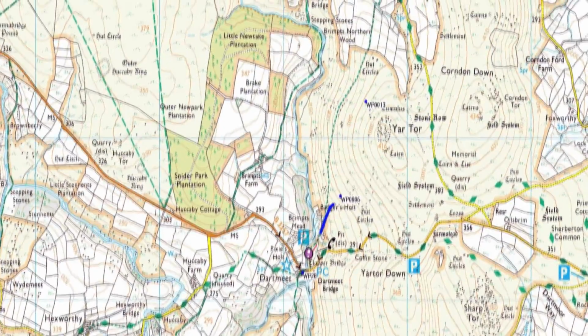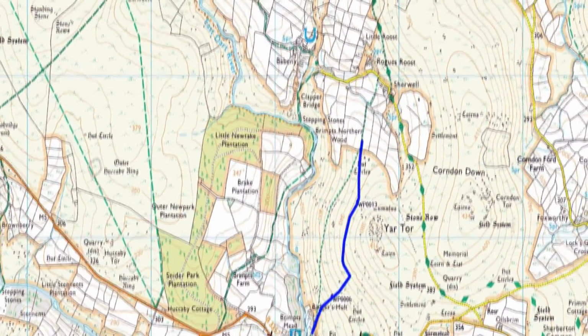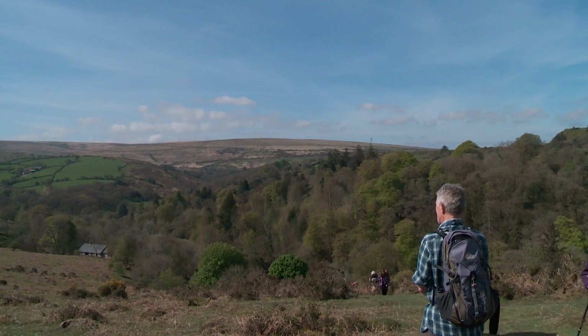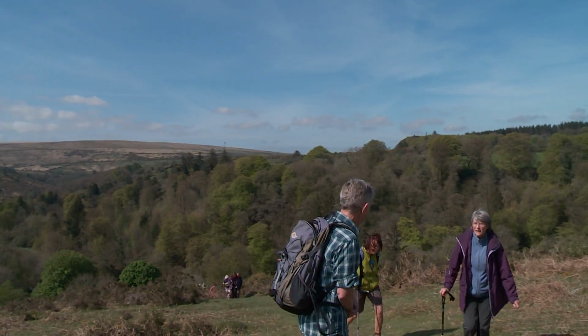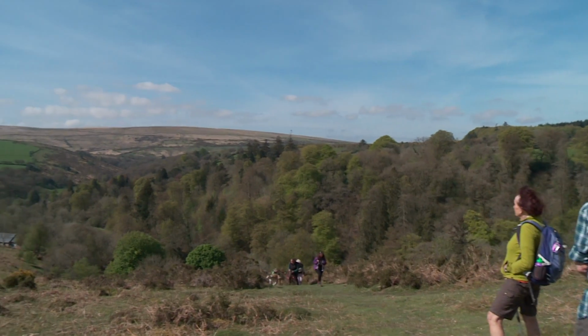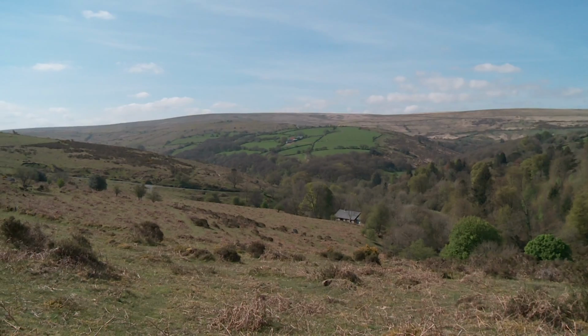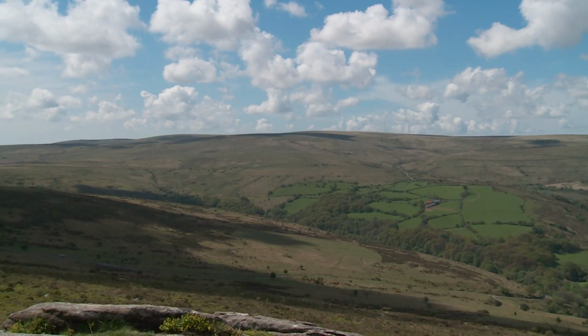The actual path below Yartor is not where it's shown on the map, but a lot higher and initially quite difficult to find. A mixture of animal tracks and walking paths, until you get about halfway to Sherwell, where the track becomes more definite. Another breathtaking view.